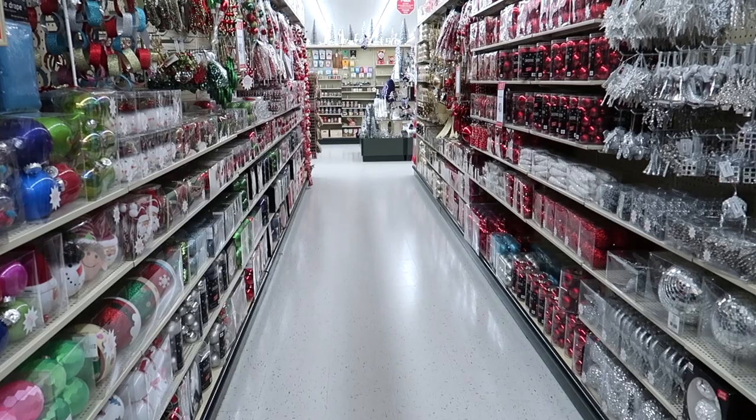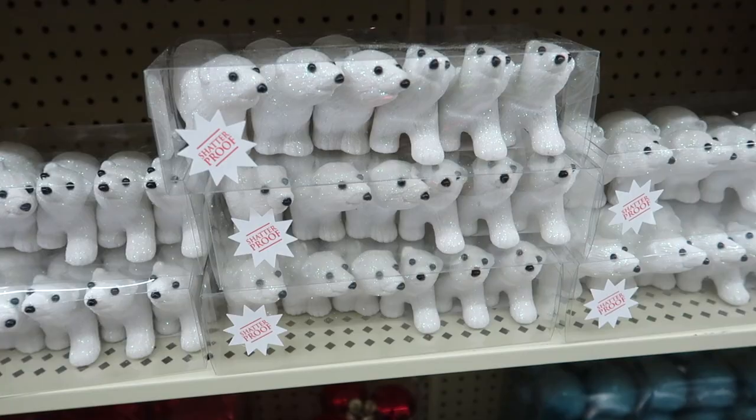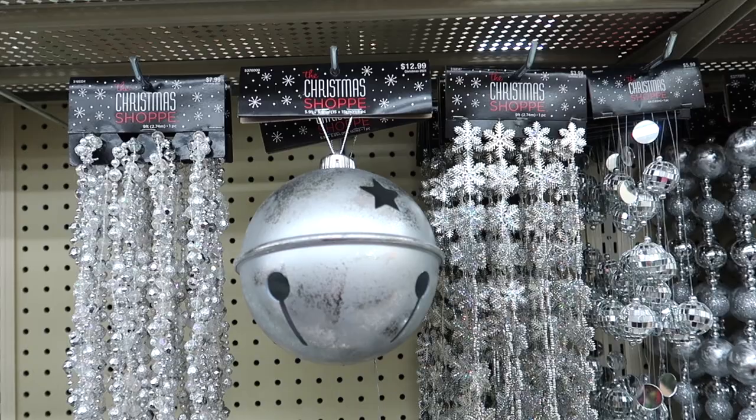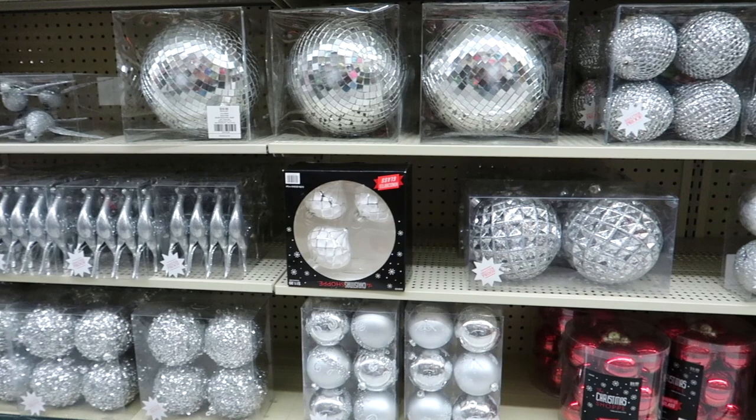Of all of the aisles, I would have to say the ornaments are fully stocked, all kinds of different colors, also some new ones to be found. I really love these polar bears, super cute, and I do have to say I really love adding some of the silver glittery decor to our Christmas tree. It just really sparkles at night when the lights are on.